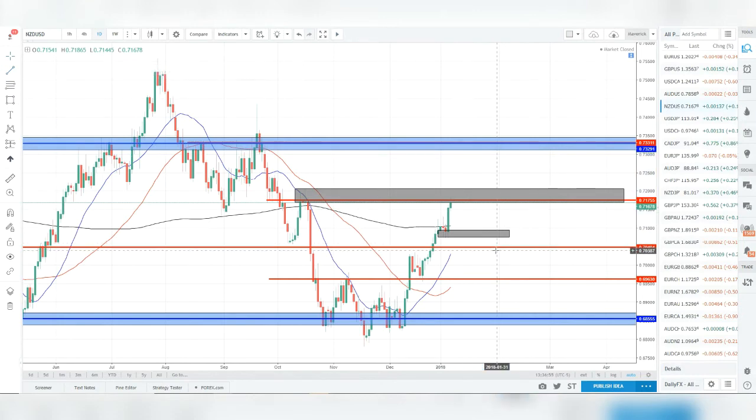We'll have to wait and see again, but nothing I'm chasing. I'm not chasing price up here. Just going to have to wait and see how the market plays it out.